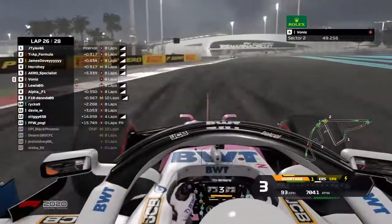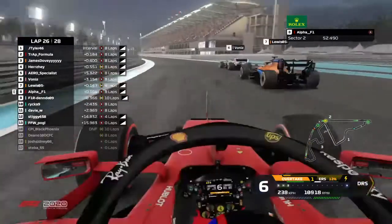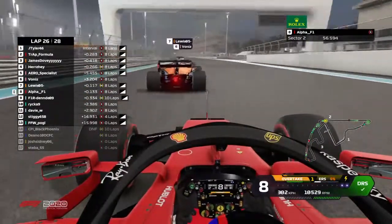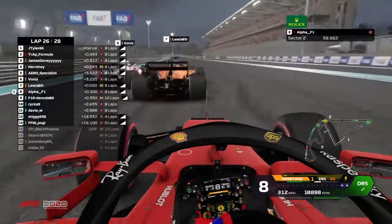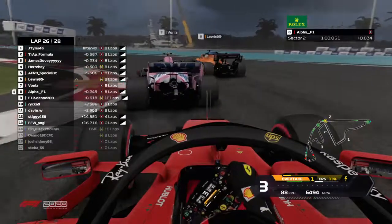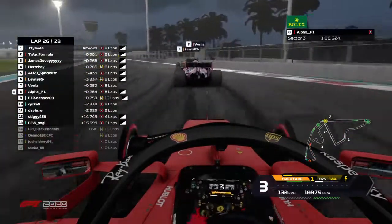As Lewis is now getting past Vonis, Vonis is getting past Lewis, sorry. As Alpha is now going to pick up from this. Has not got much ERS, but is going to put it to use. And is going to look for the move on Lewis. Is he going to try and make it 3 wide going to corner? Alpha chooses not to, but Lewis goes round the outside of Vonis into the next corner and gets the move back done on the driver.